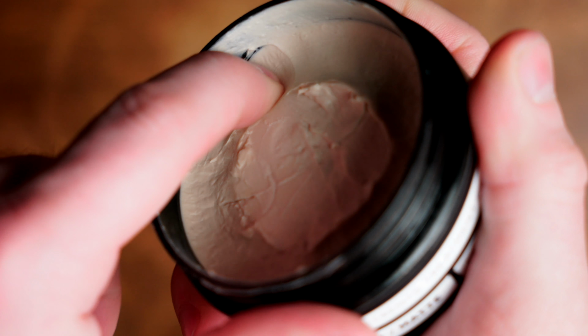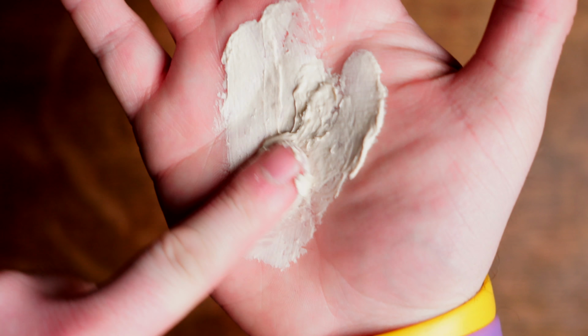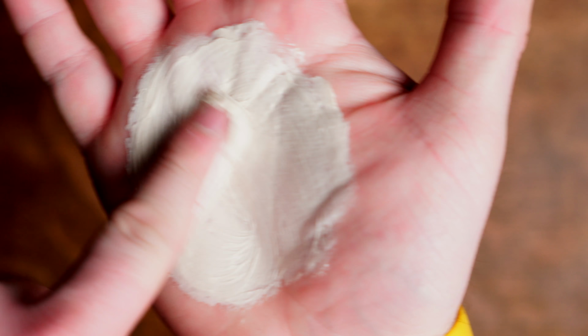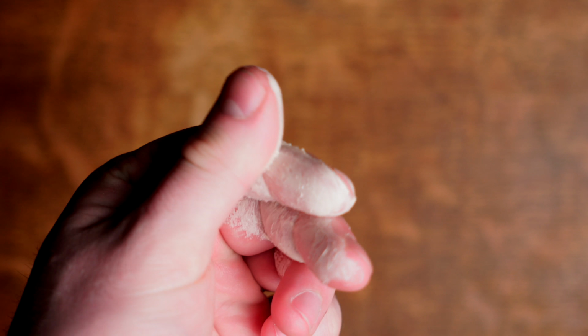Looking inside the jar as well, we get our first look at this product here, and what I see is a soft, somewhat thick product that scoops out and breaks down a bit creamy, but it can be a bit choppy too based on how much you have in your hand and, you know, things like moisture and everything like that. But as it breaks down, I get a bit of tack in there, which is a great indicator to see how it's going to work in my hair.